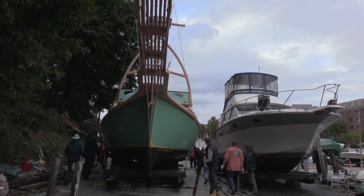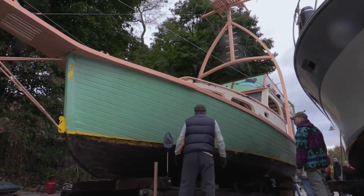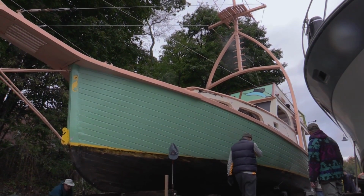Be inside the yellow line. Hey, where are we, Sean? Are we inside? Good. Yeah. Good. Good. Oh. Wow, that's it. Wow.